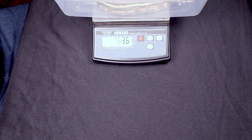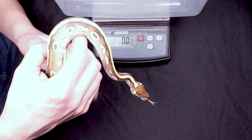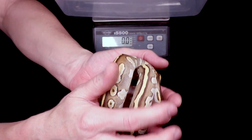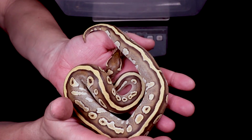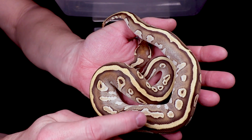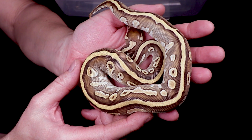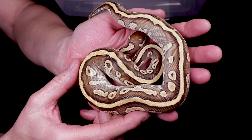This one is coming in at 263 grams, which is pretty awesome. It's doing great on frozen thawed rats, getting really big and chunky. Look at what the triple het does to the lesser pattern. This is just a regular lesser, but it's triple het for albino, pied, and clown.